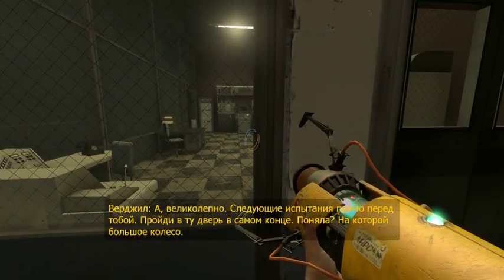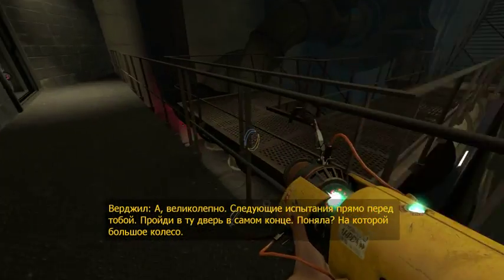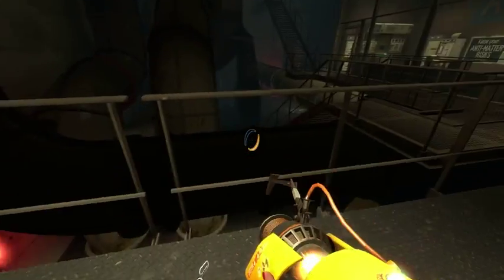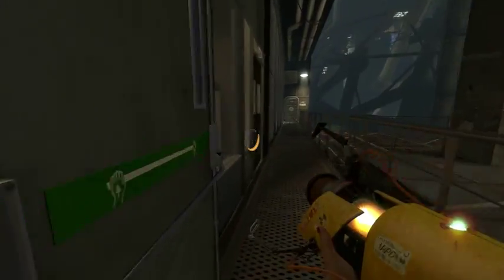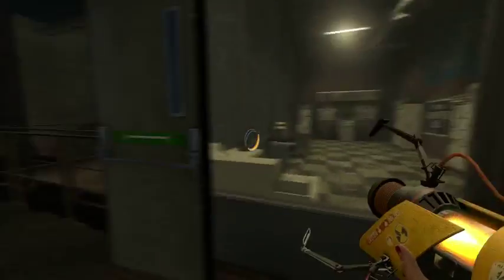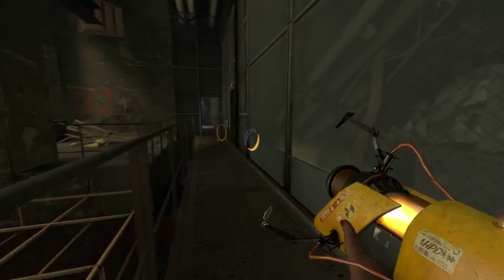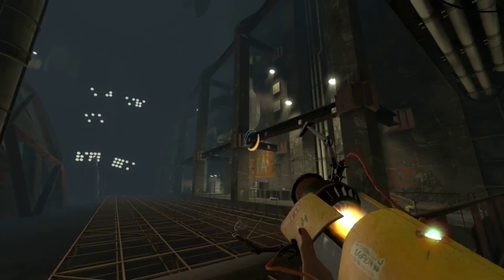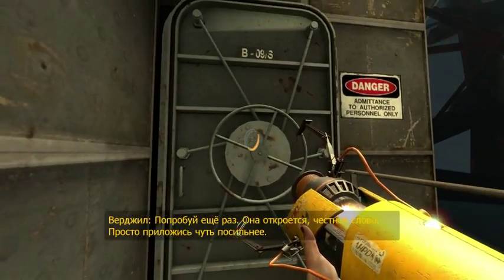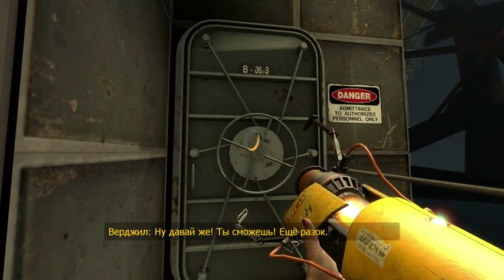Straight shot to the next testing track. Go to that door down at the very end. You know, the one with the giant wheel on it. Give it some elbow grease. Oh, come on, you got this. One more shot.